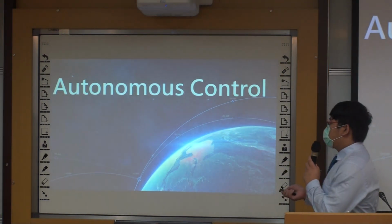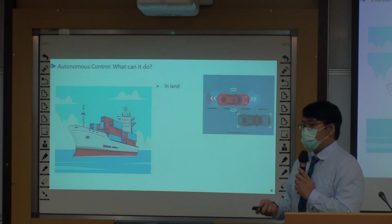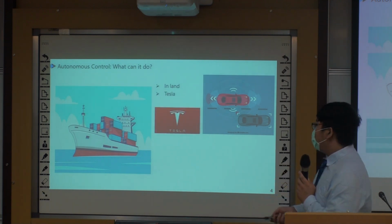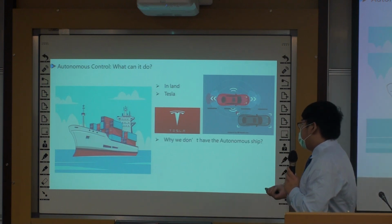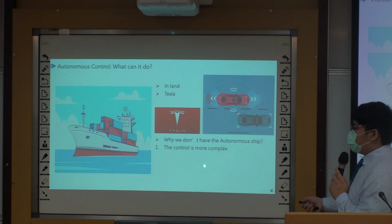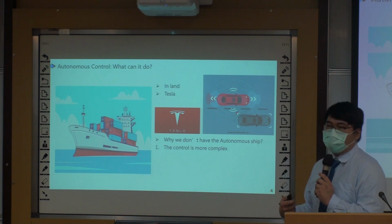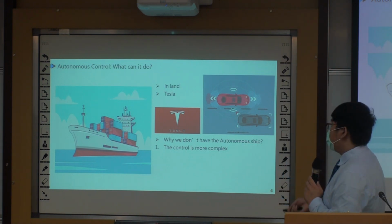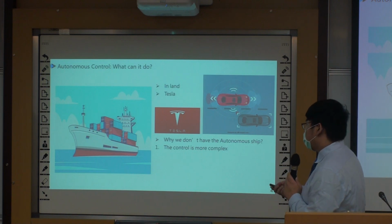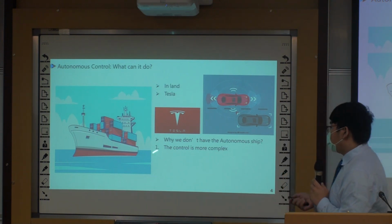And next is autonomous control. On land, we have the autonomous car. Everybody knows that, and the most famous, popular one is Tesla. But have you ever thought about why we don't have the autonomous ship? I have some reasons right here. First, the control is more complex. With an autonomous car, we can stop whenever we want to. But with an autonomous ship, you cannot just press a button and stop. So the first reason is that the control of an autonomous ship is more complex than an autonomous car.